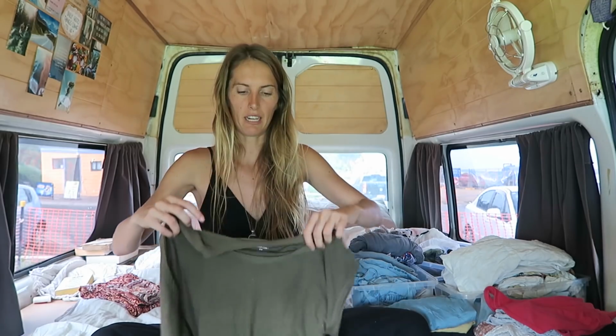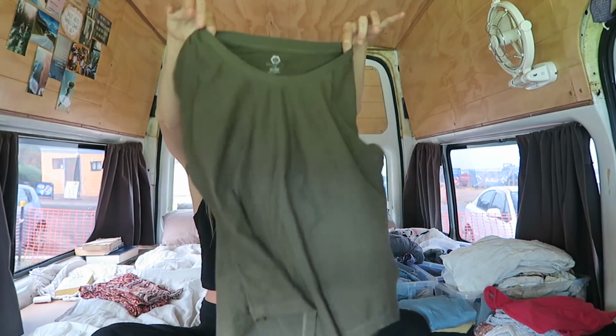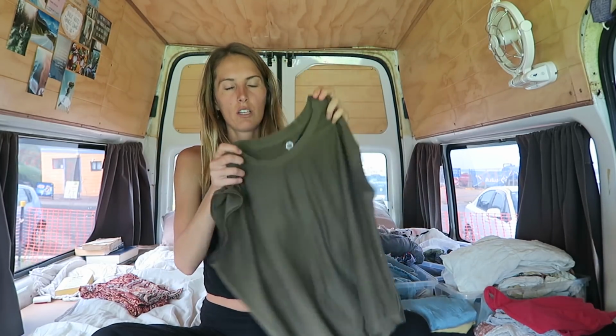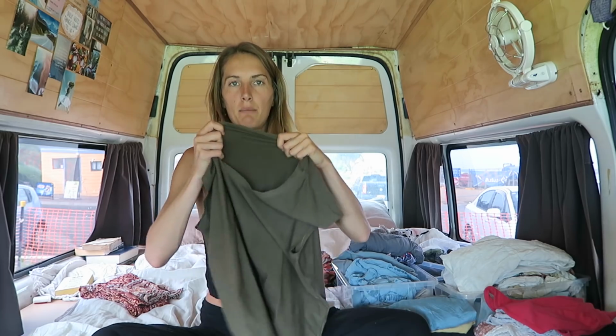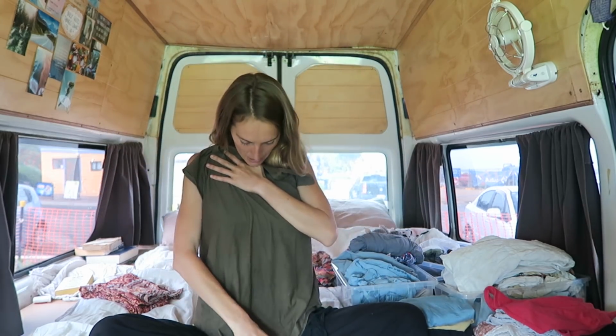This is another Indigo Luna top. This one is their organic bamboo, which is a little bit thicker and just so soft and nice on the skin. This is a bit stretchy. This one I usually wear like this and tie this front part in a little knot there.